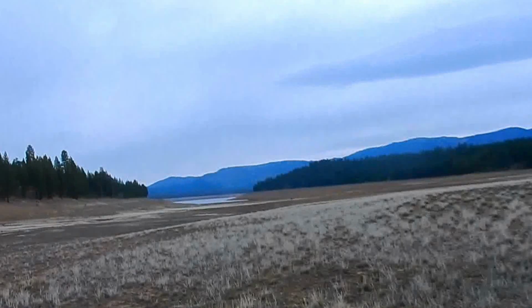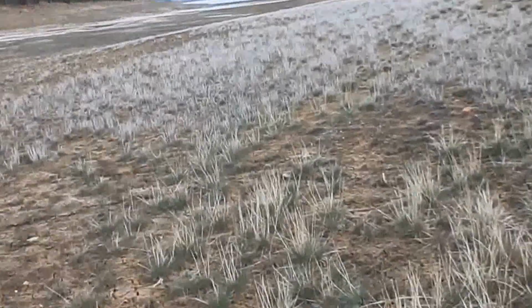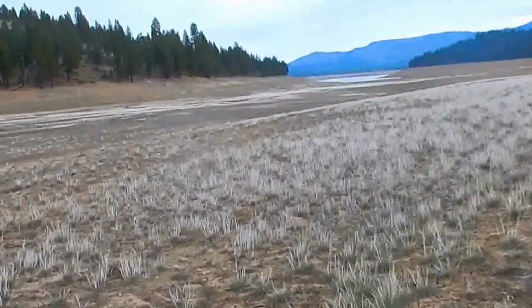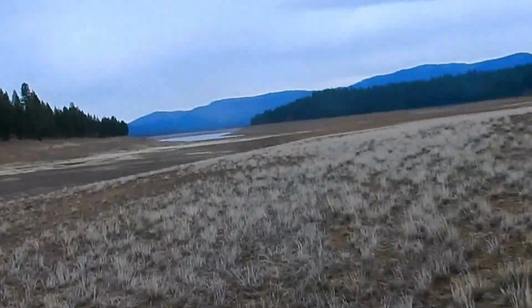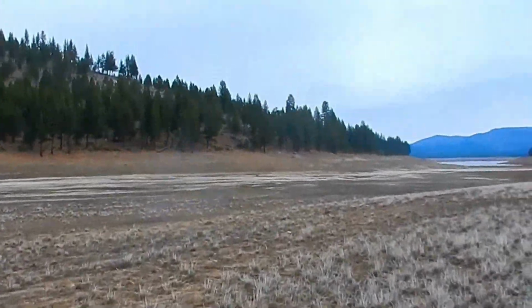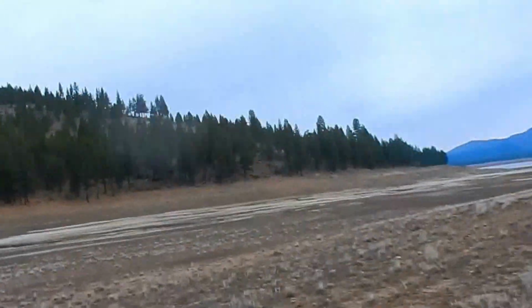So what we need to do, though, is get to the reservoir and go around this, and then we can find the Truckee River. We've got to be careful because there are muddy areas you can sink in. We don't want to pull a Lake Lahatan, you know. Get stuck in the mud up to our knees.